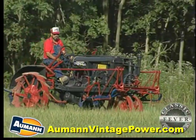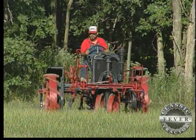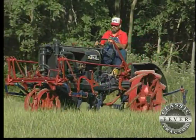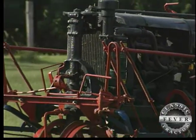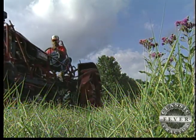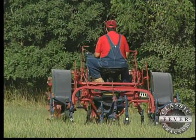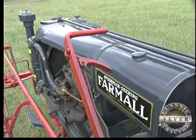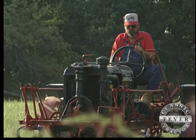This Farmall regular Bill's driving is historic because it was the first true all-purpose tricycle tractor. Well, it's a 1927, and it kind of replaced the horse. That was the main thing why. And it was what they called a row crop, and it was more universal for cultivating and plowing and disking. That's where McCormick Deering come up with the name there, Farmall. That's the way it's described, Farmall.